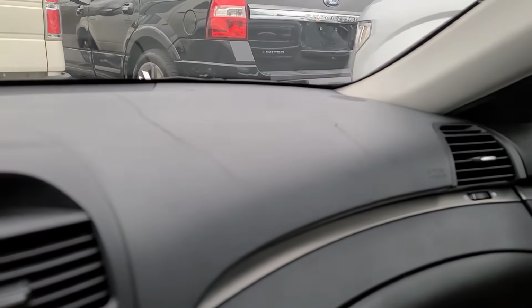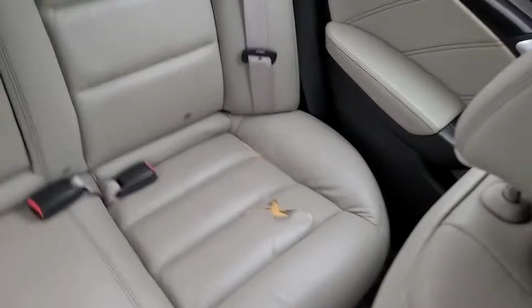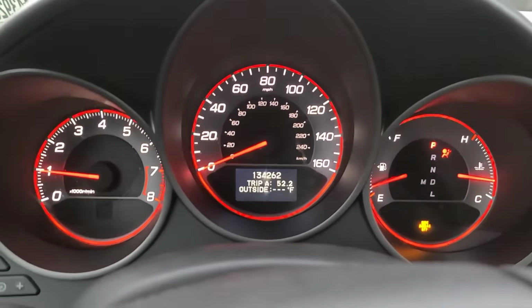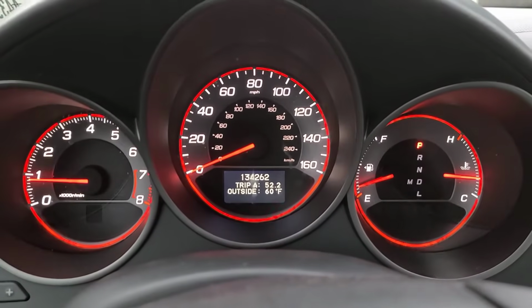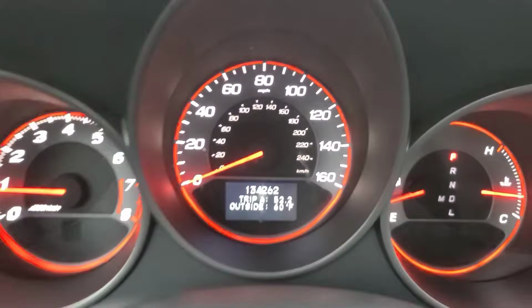We got a few cracks in the dash, about where the passenger airbag would come out. That's very typical sun damage. They'll crack right along those weaker creases. We do have some tearing going on in the seats. It's pretty clean. It looks like it was well kept, and it smells good. But yeah, these Acuras sometimes, the leather in general, the Hondas, I mean, they just don't hold up.